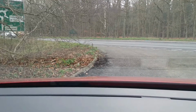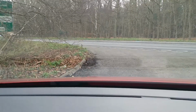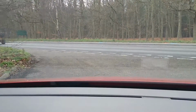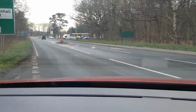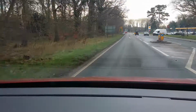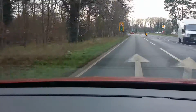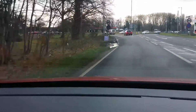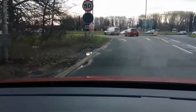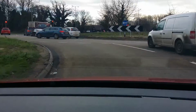What we're going to do today is take a look at some bends. So I'm just starting off at the Five Ways roundabout at Mildenhall. We're going to take the second exit and head towards Bury, because we're going to talk a bit about cornering, as I said. We're just going to use some bends to demonstrate the kind of things that we need to look for and just keeping the car safe.